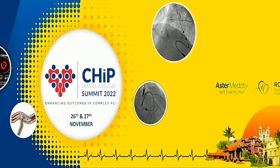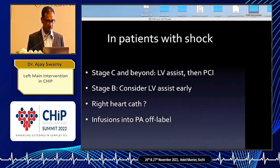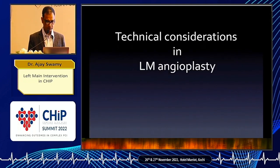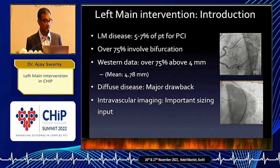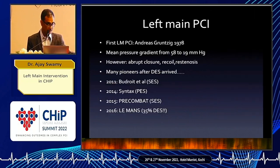So when we look at a left main, technical considerations as far as the left main PCI is concerned: 5 to 7% of all PCI contains left main disease, 75% of them bifurcation. These figures are important, more than the mean of 4.78 in Western data. Diffuse disease is an issue, and imaging gives us important sizing inputs.